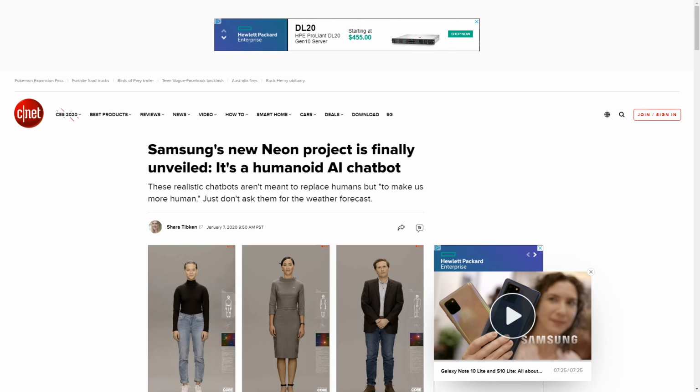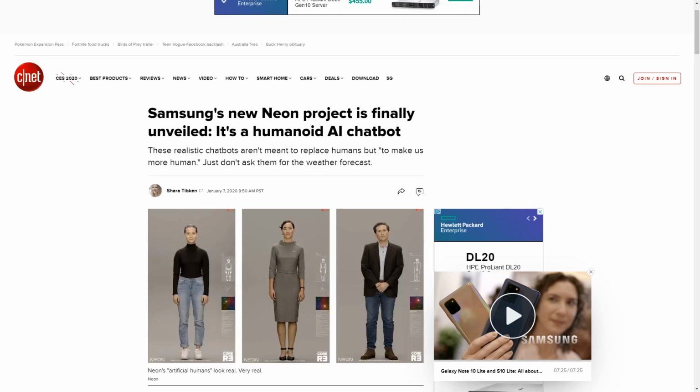Greg and I are just shaking our heads. You guys have to look at the images of this. We'll have it in the show notes. They look so creepy. They look like real humans, but something's just a little off. They're creepy at the same time. It's gross. It's like a human Tamagotchi.